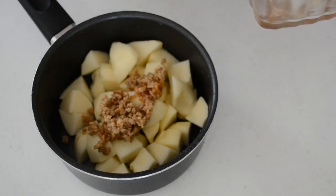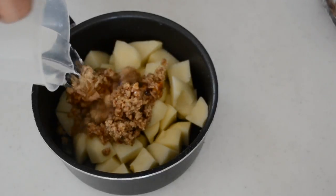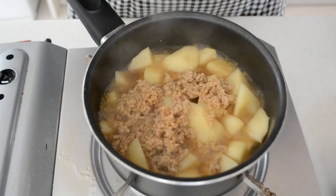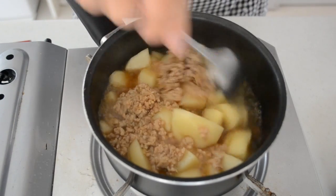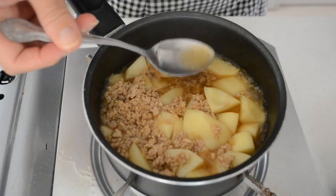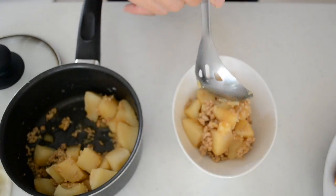Drain and put them in a small pot with 2 to 3 tablespoons of chicken soboro and half a cup of water. Cook on medium-low with the lid on for 10 minutes. After 10 minutes, it should look like this. And you don't have to add any seasonings but it tastes just good.